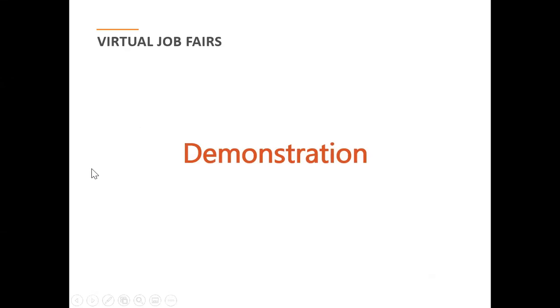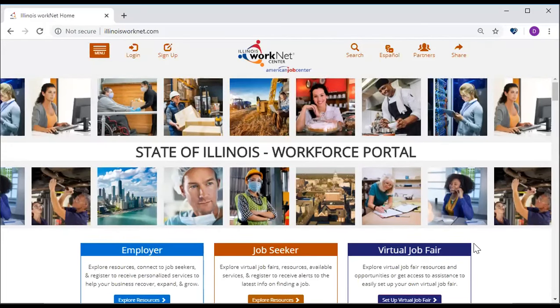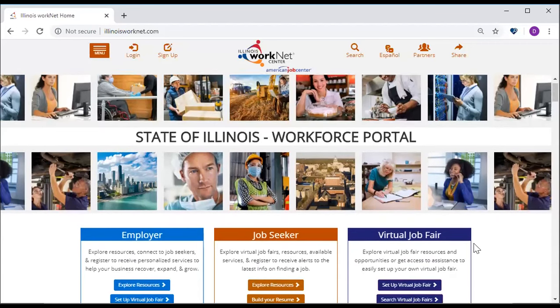So let me do a new screen share here. I can show you a demonstration of these pages. Okay, so I'm going to show you a live demonstration of these different pages here. This is the home page, illinoisworknet.com.